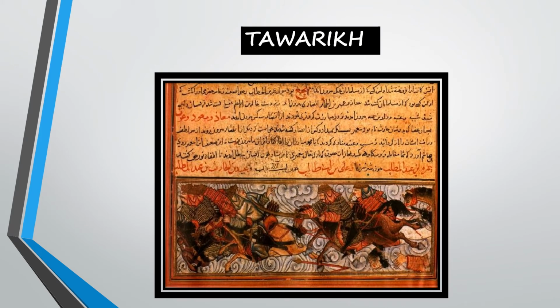Alright, so now we shall see about the special manuscript document that I mentioned a little earlier. The name of the special document is Dwarik. Why is it so special? Because not all the learned men get to write this Dwarik.